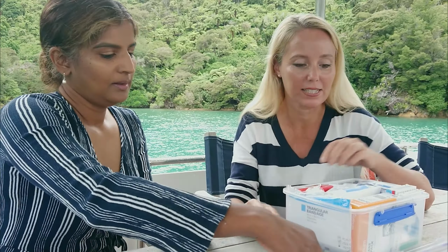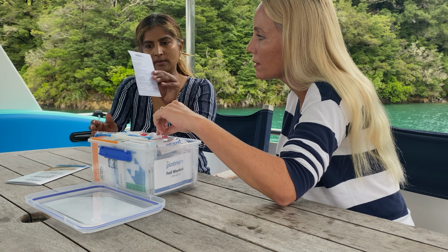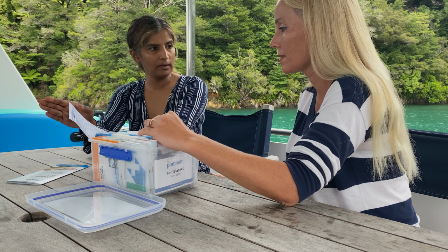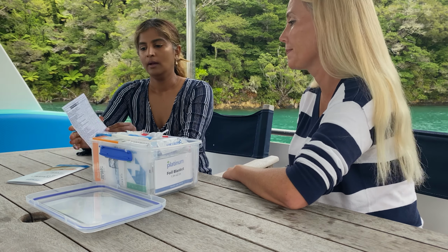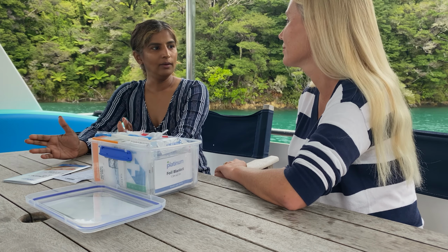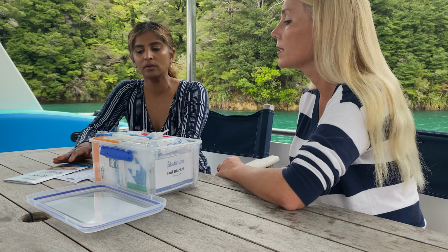This is a list of the things that's in it. I'll probably take some of these out and have a look at them. It looks mainly focused on dressings and things like that, so I would say this first aid kit is for minor injuries. But if you're going to be somewhere really far away, you should plan for the worst case scenario, think about the people on board, and focus on what medical problems and needs they have.